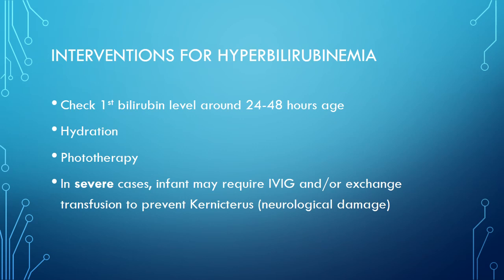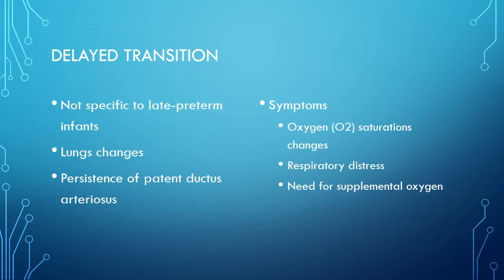And then the IVIG coats red blood cells to help protect them against hemolysis. And then exchange transfusion is when the infant's blood with the high bili levels is exchanged for donor blood to help decrease the bilirubin level. And that definitely requires a NICU admission.